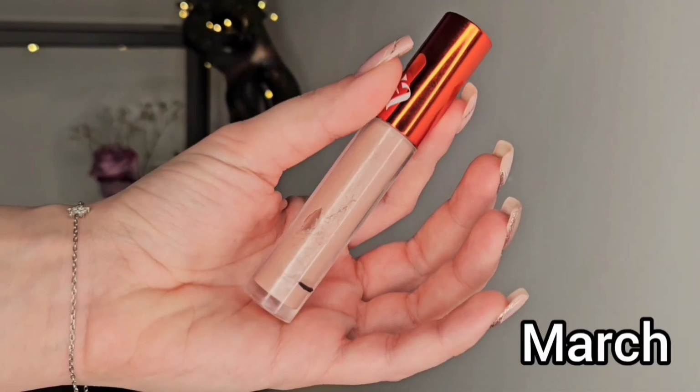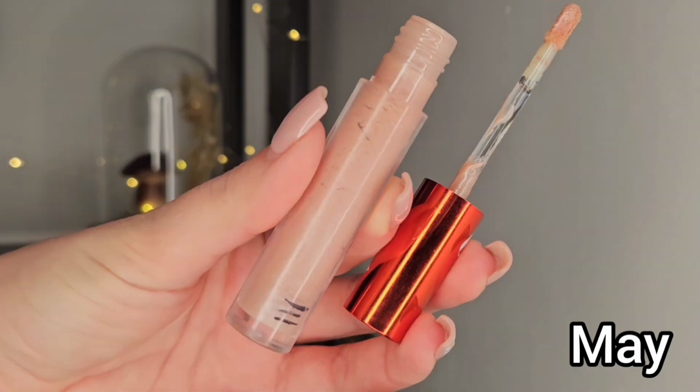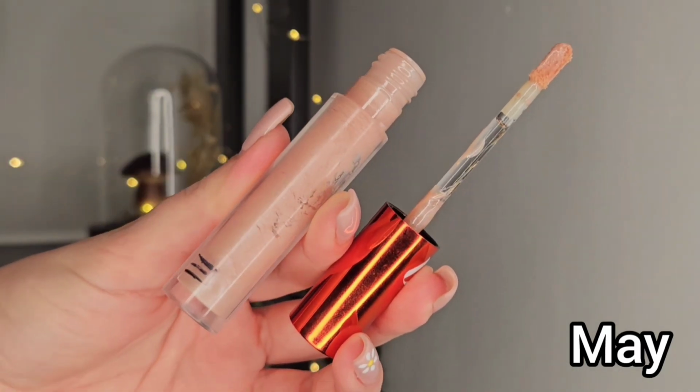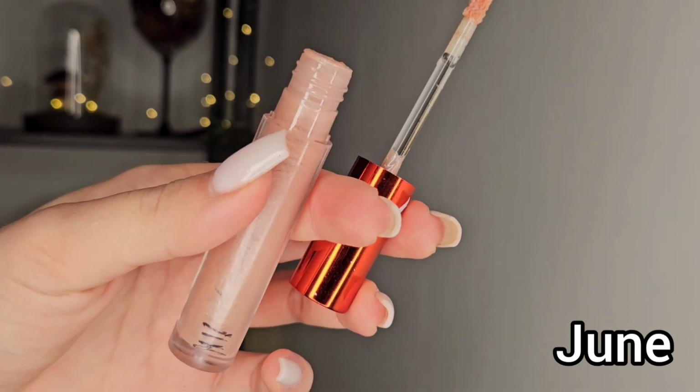Then we have a gloss. This is the Nimya gloss. I think this will be the last month for it because I'm not using it that much. I don't have a lot of product in here and it is getting older. I don't want to remove the stopper for this one, but I will enjoy it in the month of June and then we will swap it out for something else. Let's talk about some complexion products as well.